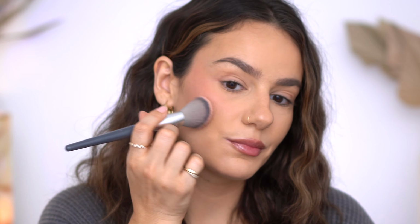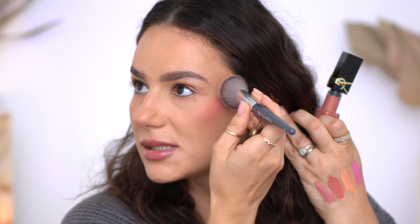But wow, look how beautiful that is. It is so easy to blend in. They're kind of thin but pigmented at the same time. And my favorite thing about them is how long lasting they are. I think that helps so much in the summertime and with my look today.